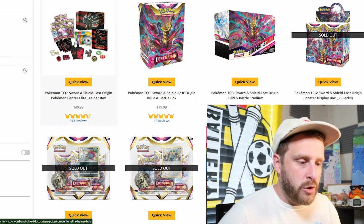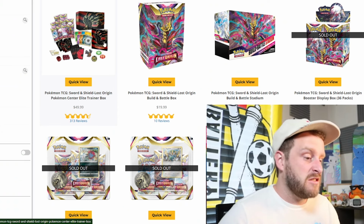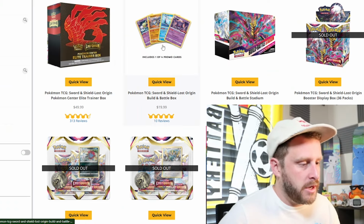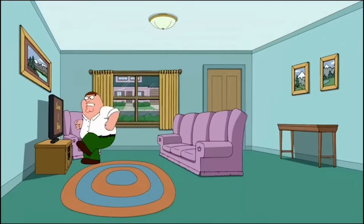They still have Pokemon Center exclusive trainer boxes, which I might pick up one of these at some point. I just bought a bunch of cards today, so I don't know if it's quite in my budget, but eventually. And they still got the booster bundles, build and battle boxes, but looks like everything else is pretty much sold out. But I want it now!